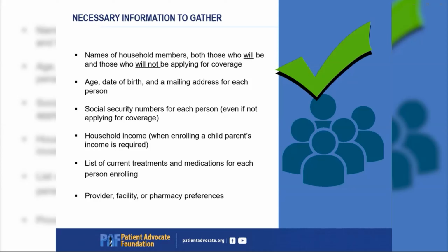You will need to know your household income, and the parent's income is required even if the parent is not going to be applying for coverage. You'll need a list of current treatments and medication for each person enrolling. That's not necessary for the application, but it is going to be something that you'll want to have available so that you can help search.